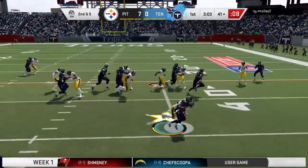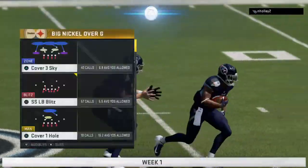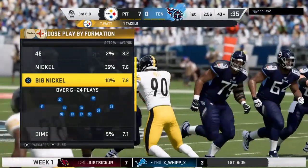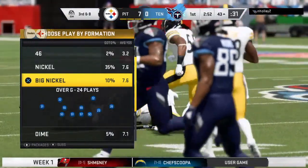Now a carry for the shifty Dion Lewis. And they went the wrong way there. Losing yardage back at the 43-yard line. It'll wind up being a loss of 2. And that'll lead here to a 3rd down.